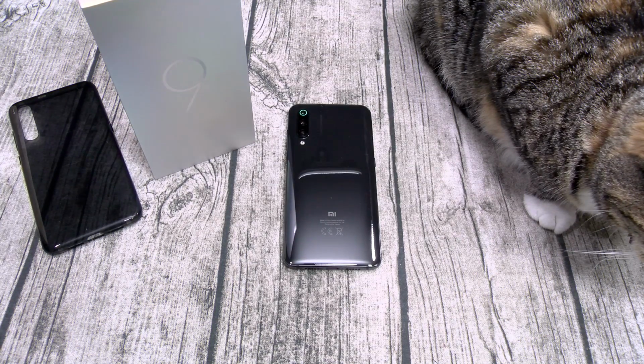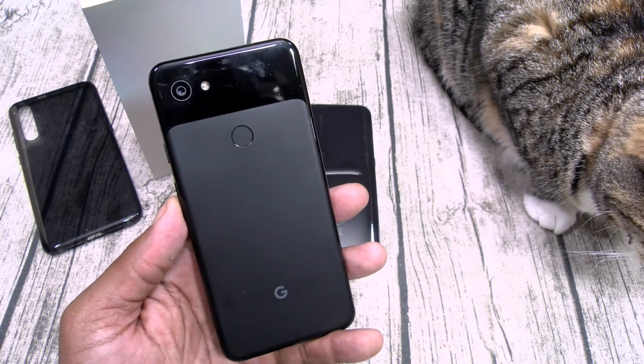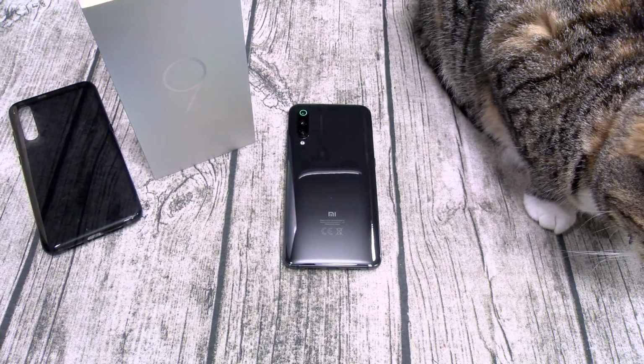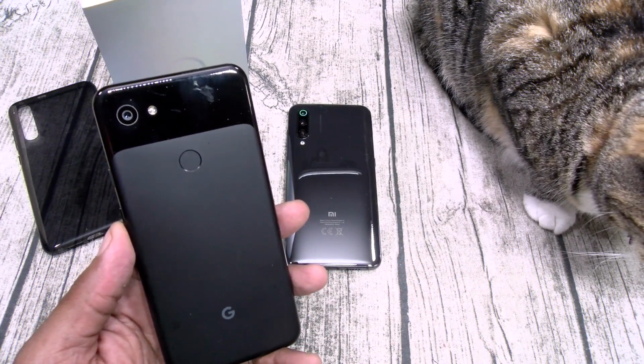Oh yeah, maybe one more thing. Maybe you just want to be hashtag Team Pixel all over the place. Maybe you're on Google's nutsacks. Do your thing. I ain't going to judge you. But other than that, the Mi 9 is a better phone in basically every department.